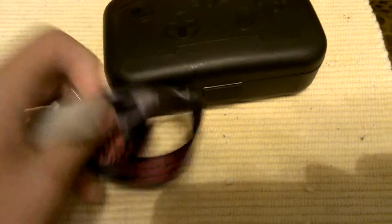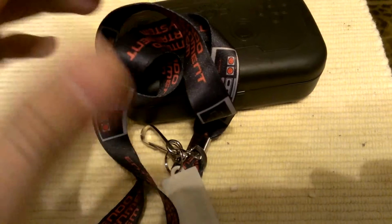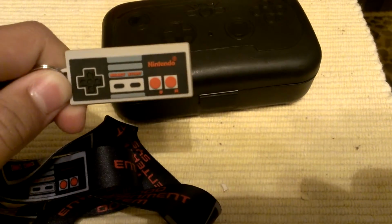Okay, next two items I bought. This was in a little container of necklaces and lanyards. This was 50 cents. It's an NES lanyard. Really sweet, really cool. It has a controller right there. Definitely keeping this, using this for school.